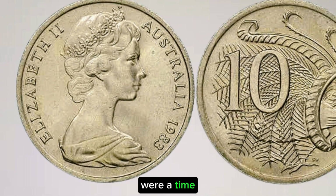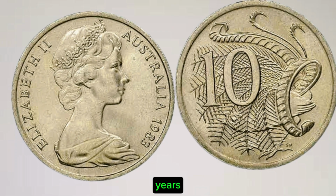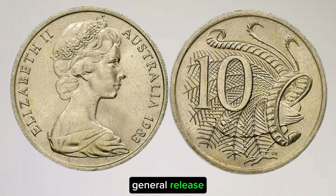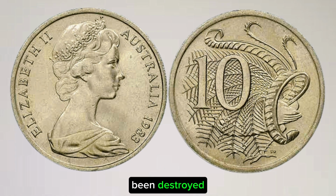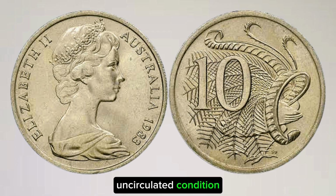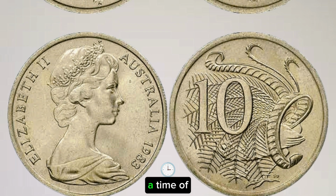The early 1980s were a time of high demand for coins, but in 1983, the 10-cent denomination was struck in lower numbers for circulation than in surrounding years. The mint was focused on other priorities, particularly producing coins for proof and mint sets, leaving relatively fewer 10-cent coins in general release. Compounding this, certain proof strikes from 1983 were believed to have been destroyed, with only a few slipping into private hands. These escapee proofs, combined with circulation pieces preserved in uncirculated condition, are the heart of today's $48,500 rarity.